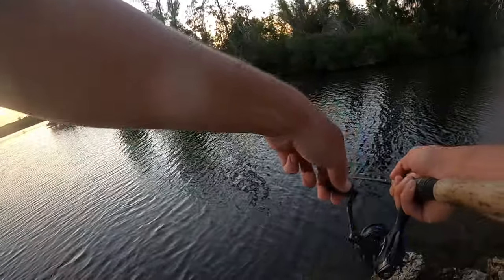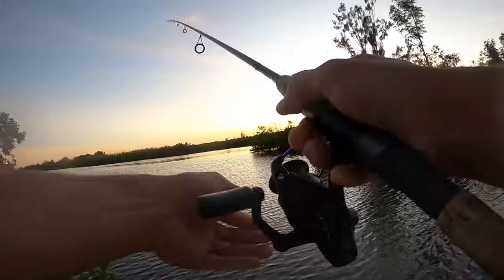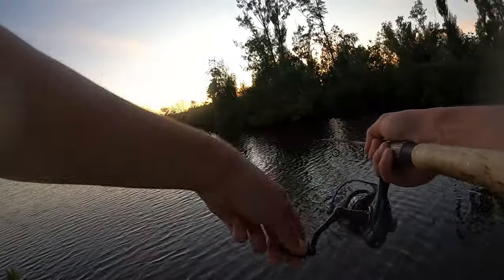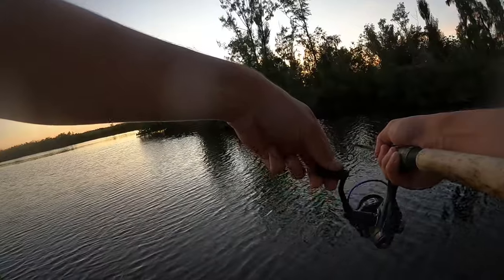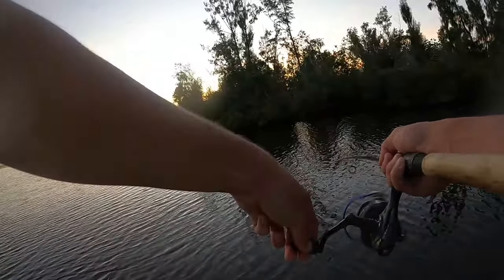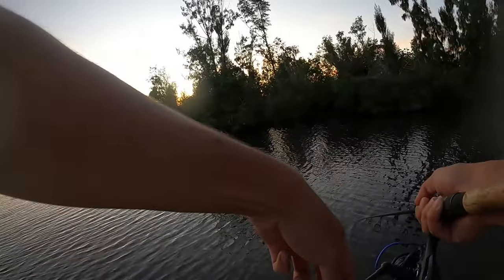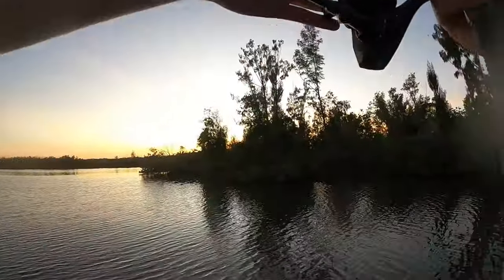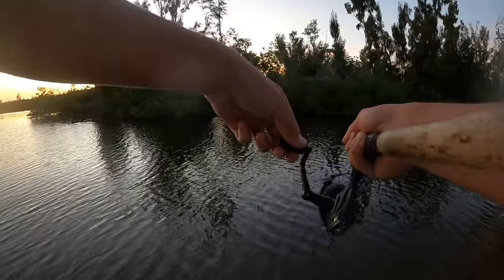I don't know if that was the same one that went for it before. Might have been. I don't know. Getting a little bit more active, for sure. Still not quite active enough to the point where they're going crazy over it. But I mean, they are going after it pretty good, so, you know. I'd much rather take that over them not biting at all.